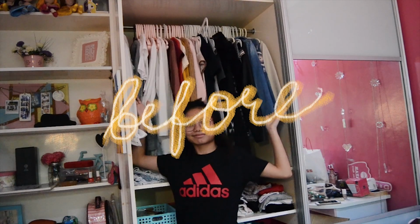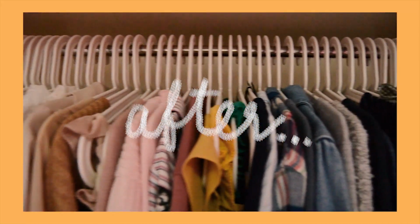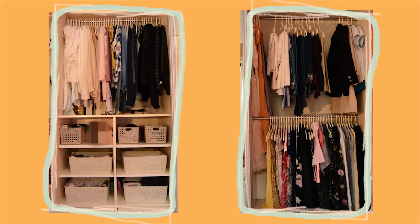So after some major sorting and organizing and indecisiveness, I am finally done with my closet. I'm gonna insert some official before and after clips of how my closet turned out. Honestly, when you have things organized, it just makes you feel a lot better with yourself. And for the clothes that I decided to not keep, I may sell them.